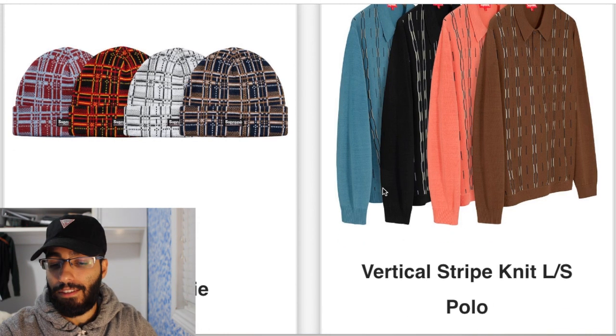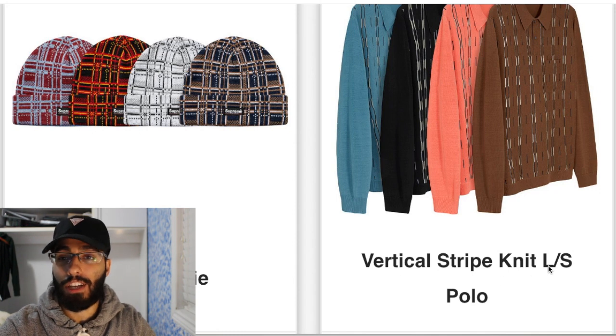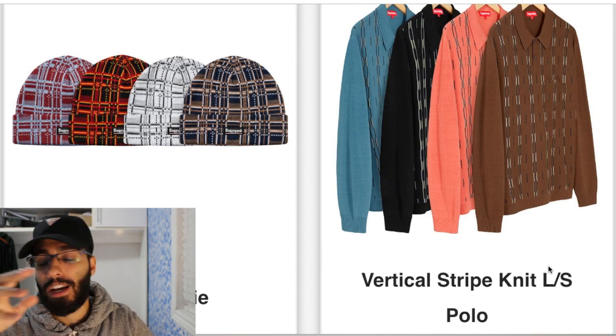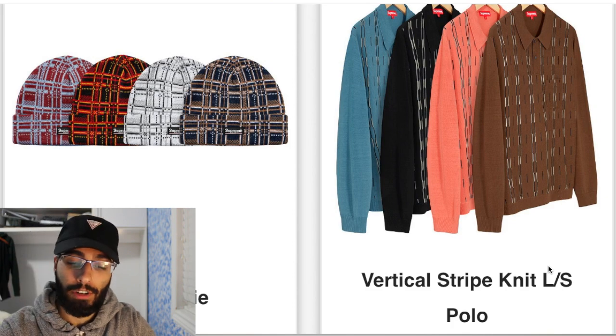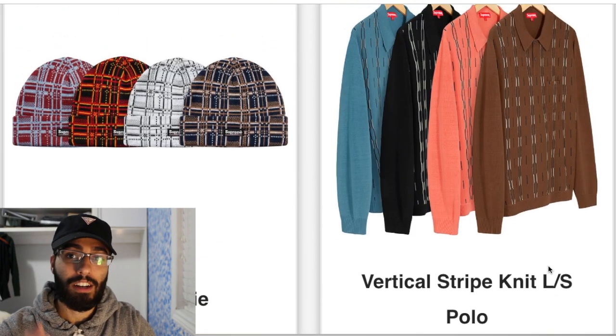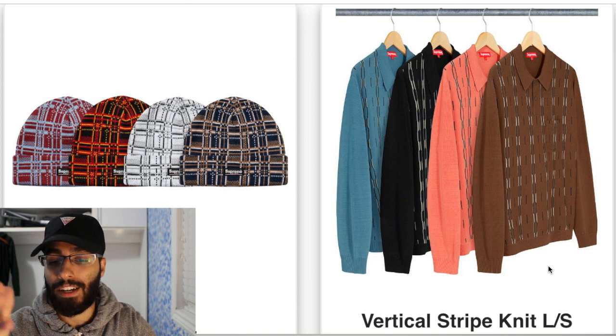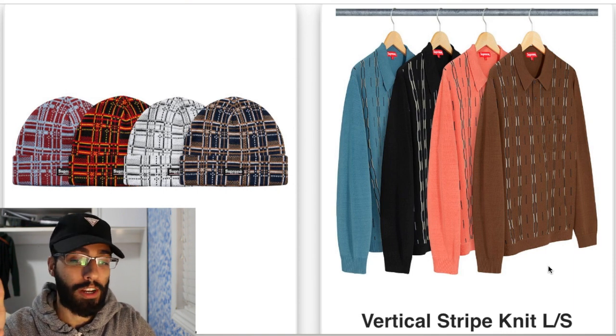The first item we have is a vertical stripe knit LS polo top. Whatever it's called, it's trash right away. Looks like something Ned Flanders would wear on The Simpsons. Automatic trash, automatic pass to the 348 people that like this item. Good for you guys, hope you guys get it. I'm pretty sure it'll sit on the site even after the drop is done and it'll be there for a few days. So if you want this, go for it. Out of all the colors, probably black.